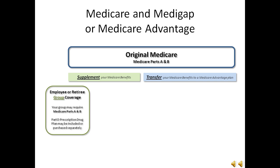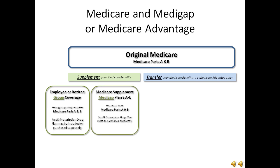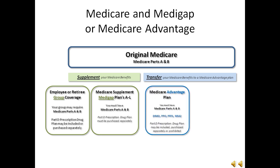The other choice when supplementing your Medicare benefits is a Medigap plan. That is truly a Medicare supplement where you have Medicare plus your Medigap, and that does a really good job in eliminating any surprises in your medical costs. The other option is to transfer your Medicare benefits to a Medicare Advantage plan, and in many areas the benefits are extremely rich and very cost effective.